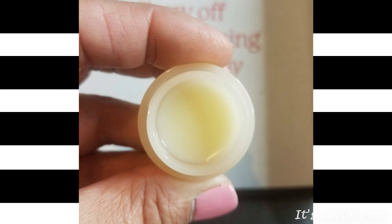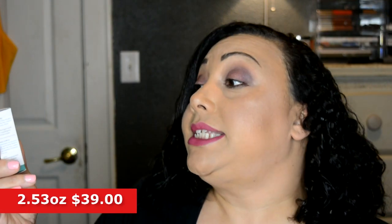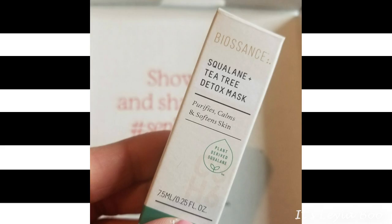For instance, my overnight lip mask needs more time to moisturize. Wake me up in an hour. Next up here, this is from Biossance. This is the Squalene Tea Tree Detox Mask. Purifies, calms, and softens skin. Biossance Squalene and Tea Tree Detox Mask.